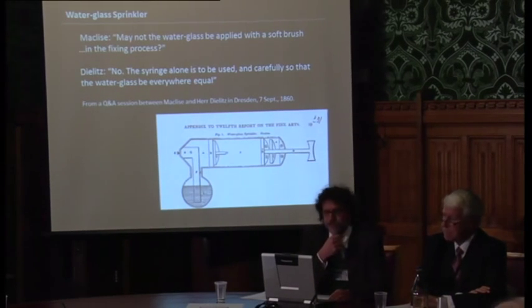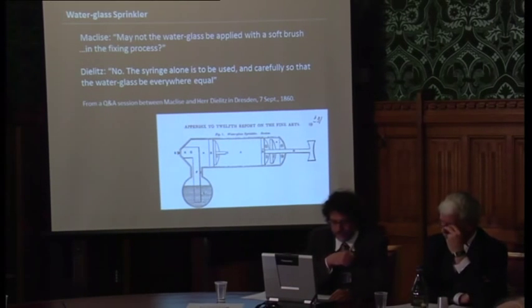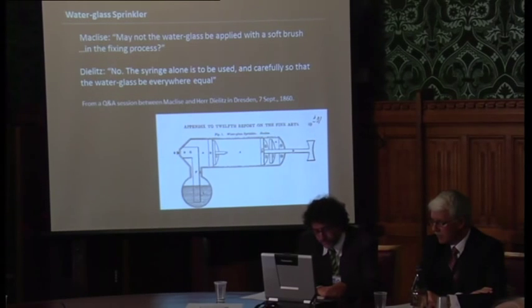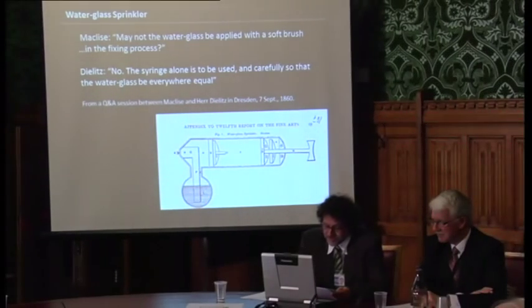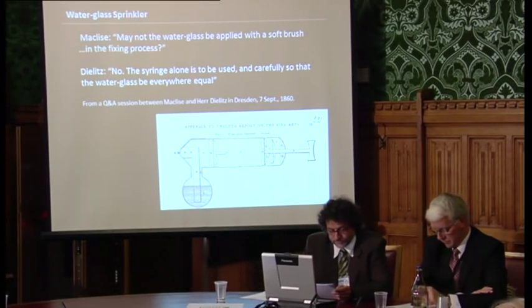Maclise was very keen to know how to apply the water glass fixative. "May not the water glass be applied with a soft brush in the fixing process?" Maclise asks. Herr Pettenkofer replies, "Nein," translated as no. "The syringe alone is to be used, and carefully, so that the water glass be equal everywhere."